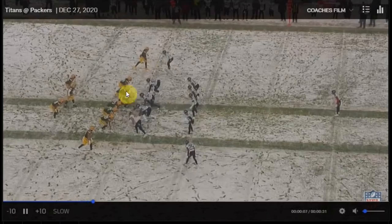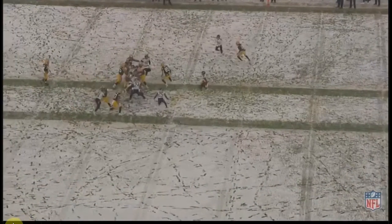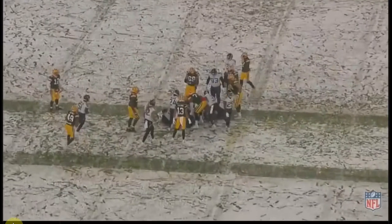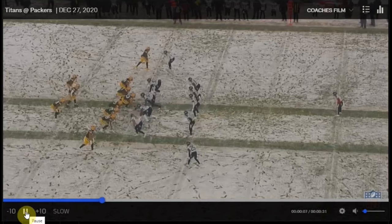Davante Adams is at the top here. All right, let's watch him. So we got a run play. He does a pretty good job there, just getting in front. As a receiver, that's the most important thing I look for. Just getting in front of your defender, okay?